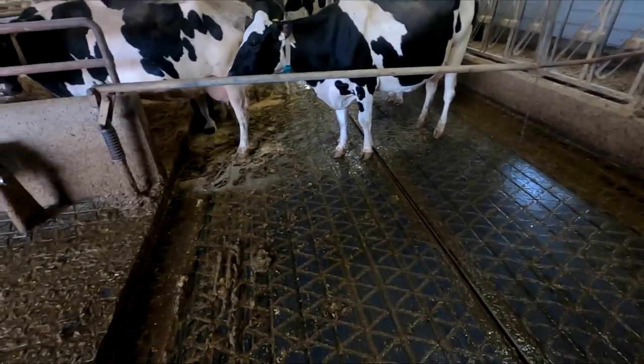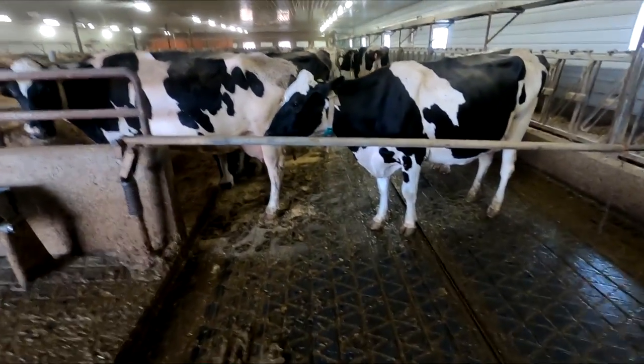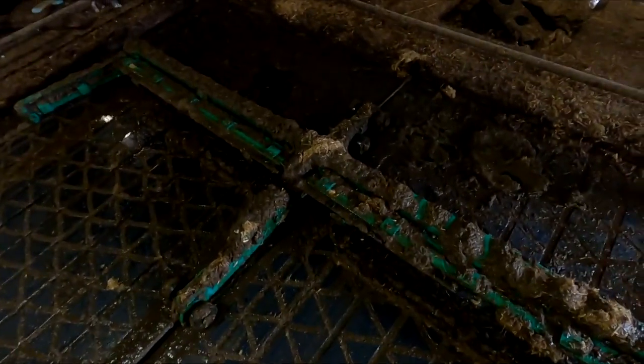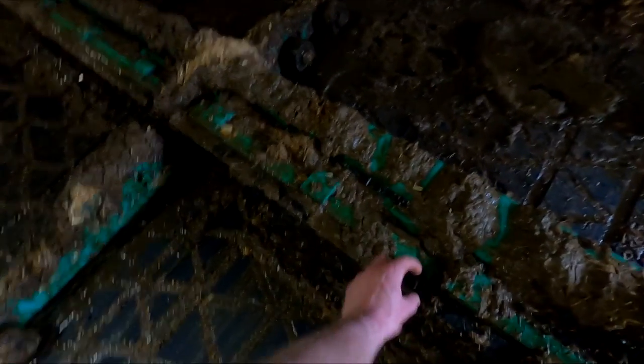Look how clean this is. And they run every 2 hours, so we keep it pretty clean. Also, this is rubber on rubber. There's a rubber kind of belt in here, this is actually what rides on this rubber. And then there's dolly wheels.